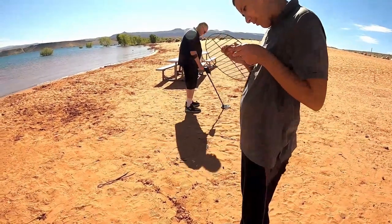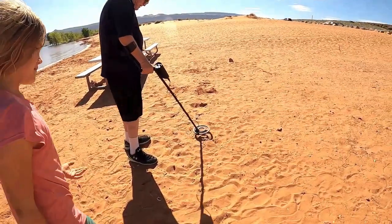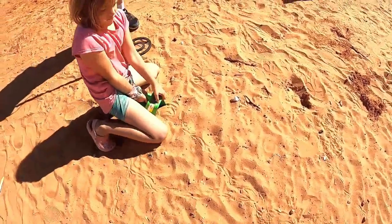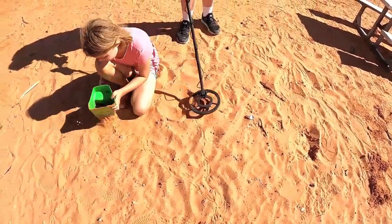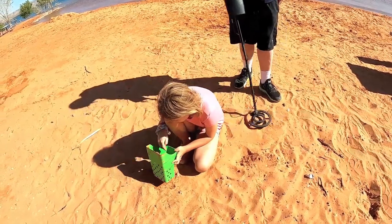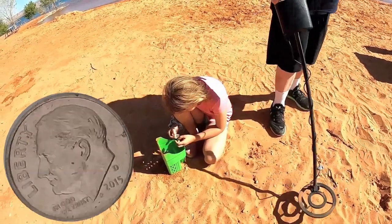Coin alert. Two coin alert, actually. Come on, Emma. It's a penny. It says 1 cent. Is it an old one? I don't know. It says 1 cent on it. Not really deep, just skim the surface. It's right on the surface. Okay, you got it. Might be all. It's a dime. A dime? All right, what year?